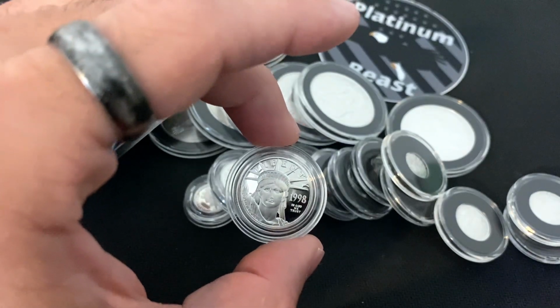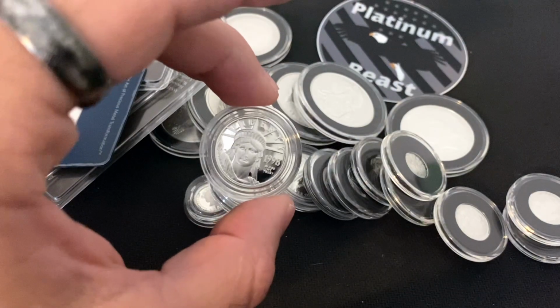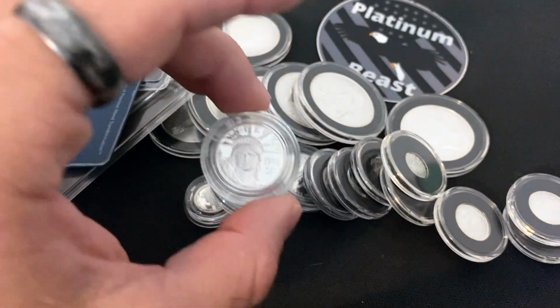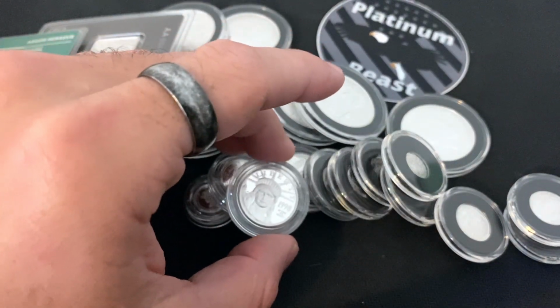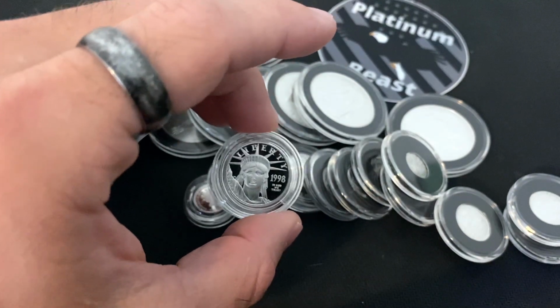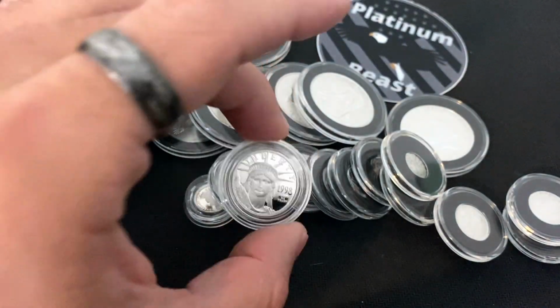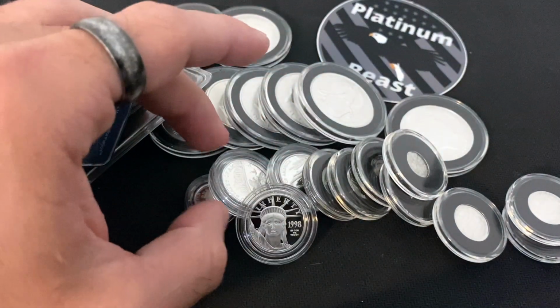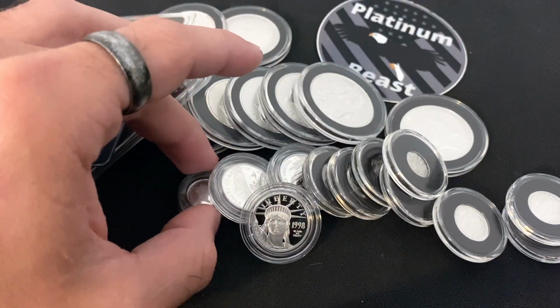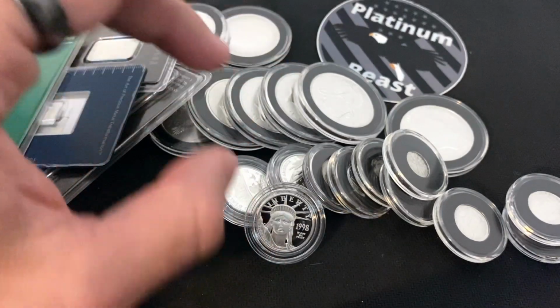I would try probably to stay around $1,200 or $1,300 when I'm considering 1/4 ounces. So that would equal around $300 to $325. Really $300 would be where I'd like to find 1/4 ounce eagles. $325 is on a little bit of the higher end. I wouldn't spend $350 for one of them, that is for sure.